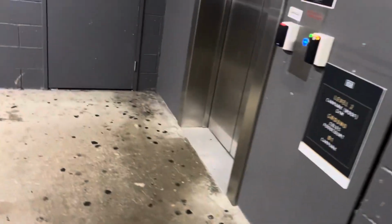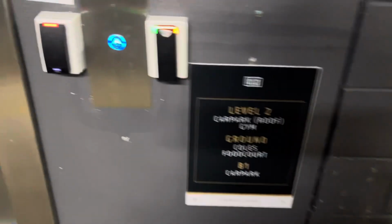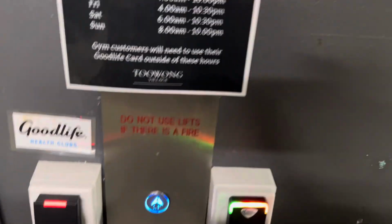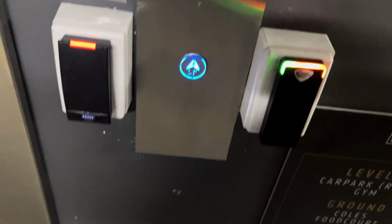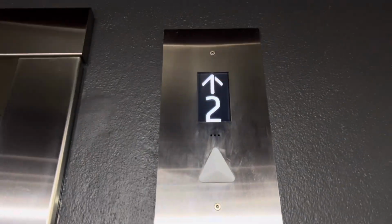Here's the old motor room, which is for the EPL. Although I do like G-Hurst, I just don't like replacement lifts or modded lifts. It's going up to the top.